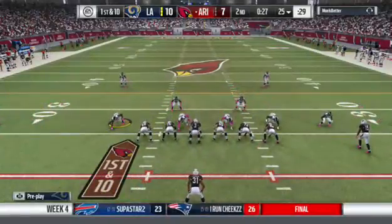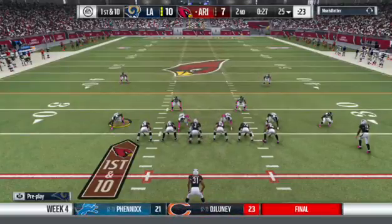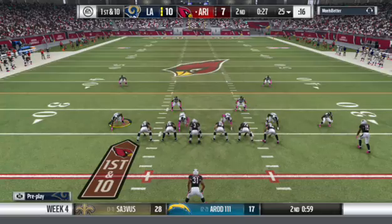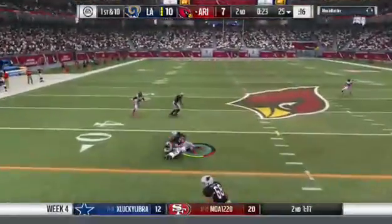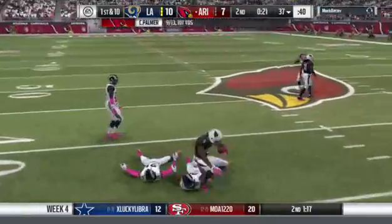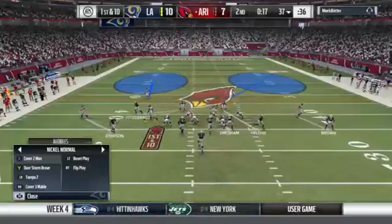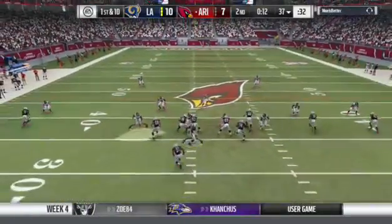a shot. Now a play fake here on 1st down. Completes it over the middle to Floyd. And they're able to get this one across the 35. It'll go as a gain of 12. And the Cards are going to have a 1st down.